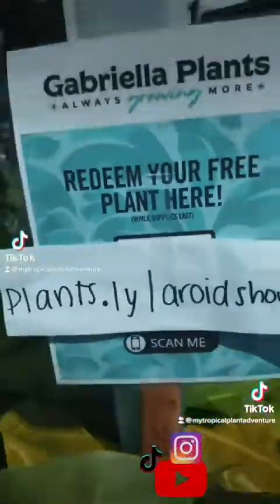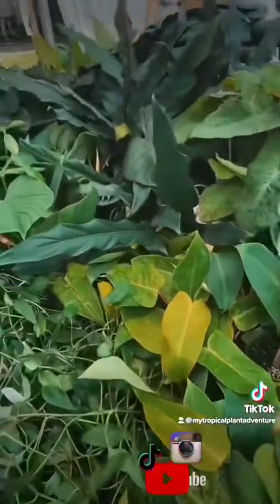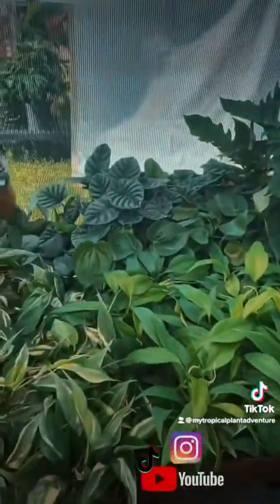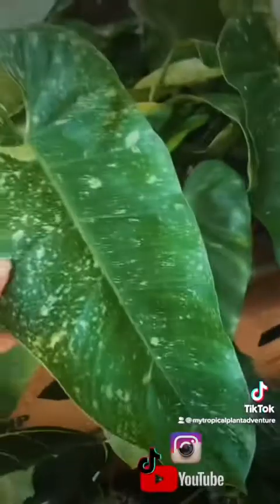Gabriella Nursery is located in Oviedo, Florida, where they grow and ship all of their plants directly from the nursery. They are very well known for affordability and also the varieties of plants that they carry. And you can order from them directly online at www.gabriellaplants.com. Look at all of these beautiful Jose Bonos. And I believe in this box is your rare variety heteraceums to include the Gabby.